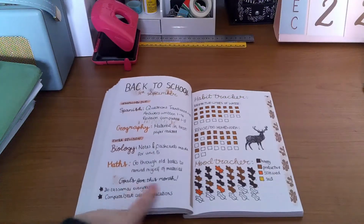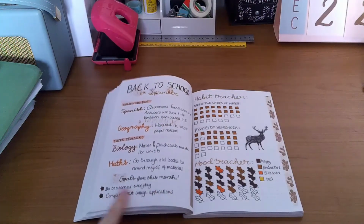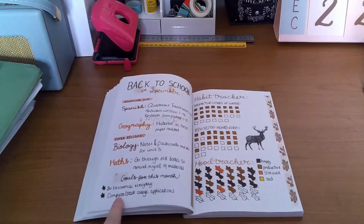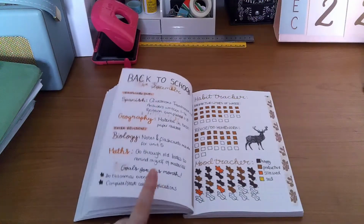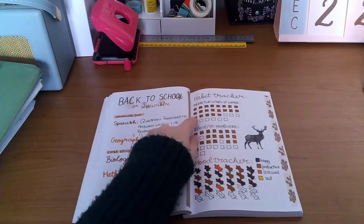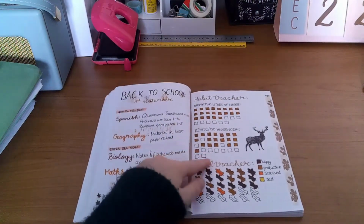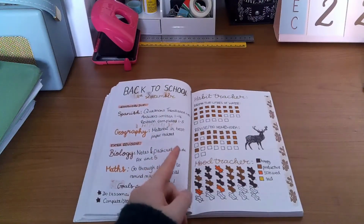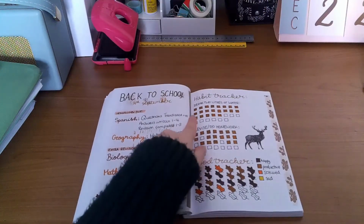And then I put goals for this month, and it was to do TASMI every day, which I've explained what TASMI is before, and complete/start college applications, which I think I did as well. Then I finally made a habit tracker here, but as you can see, I didn't complete it. Yeah, and the same for the mood tracker. Didn't complete it because I got waylaid with homework again.